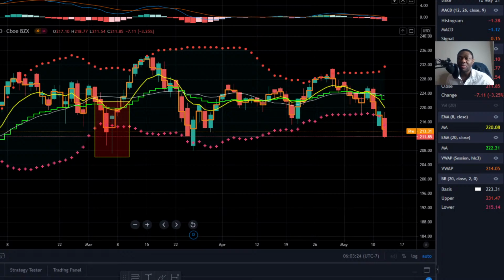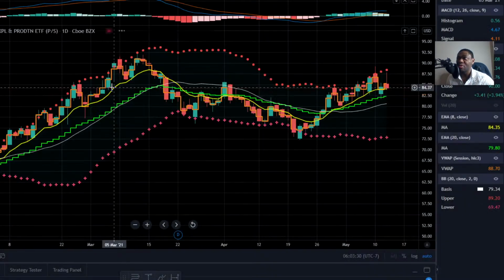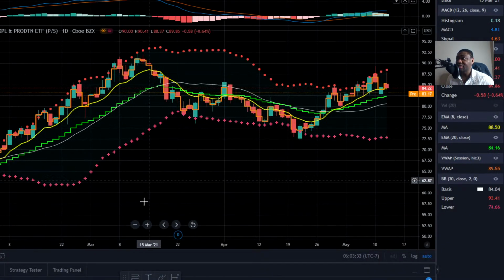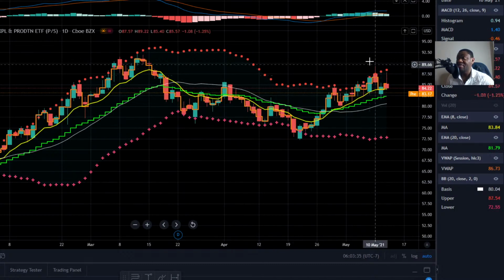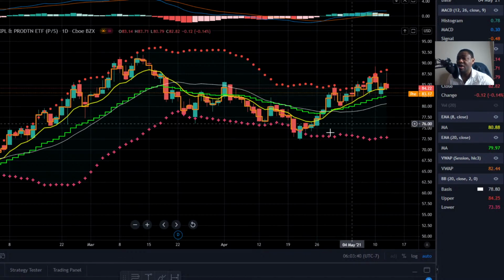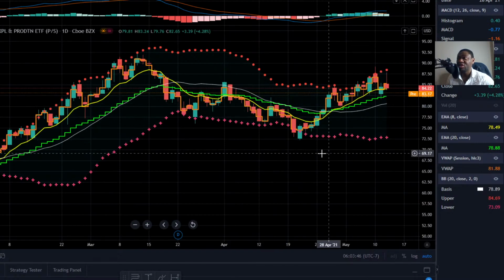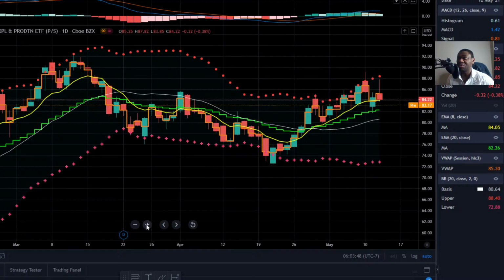All right, very quickly here. So that takes care of those. Oh, how about XOP? I need to do them all, right? So the oil and gas exploration, it's maintaining itself above the exponential moving average 8 and exponential moving average 20, respectively the yellow line and green line on my chart. But notice one thing, folks. What can we say about this chart from a technical point of view? Well, the last two times the stock tried to trade above 88, 87 or whatever, we have these two candles of massive selling, meaning that it retreated violently.